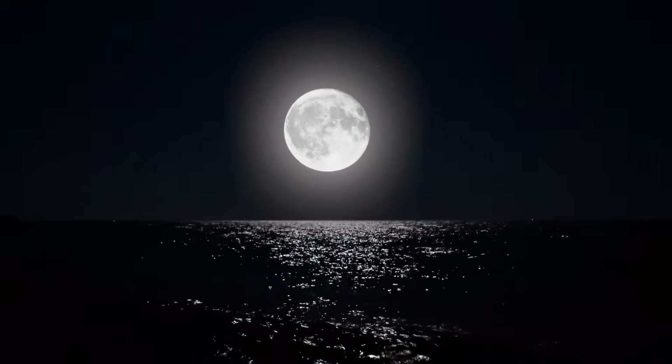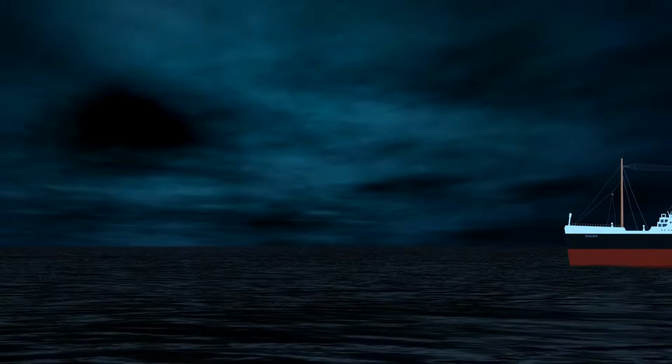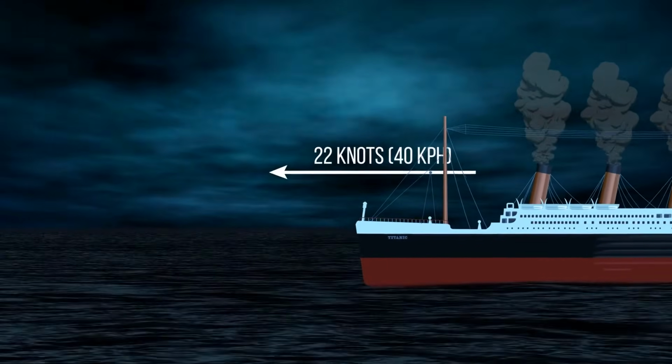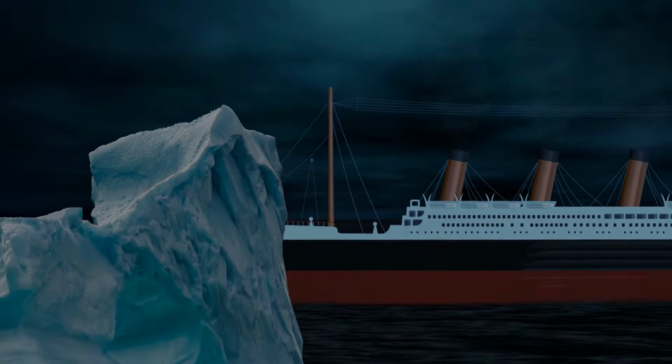The weather was fine, the ocean was calm, the water was smooth as glass. Despite all the warnings, the ship continued to sail at a maximum speed of over 22 knots. An hour later, Titanic collided with the infamous iceberg.